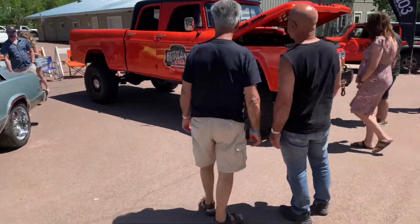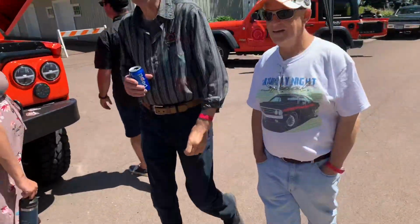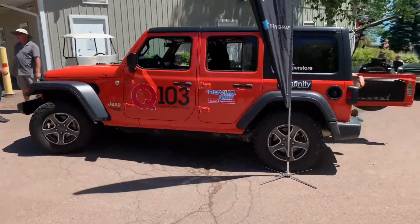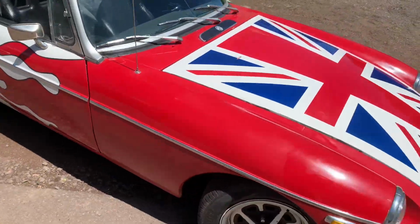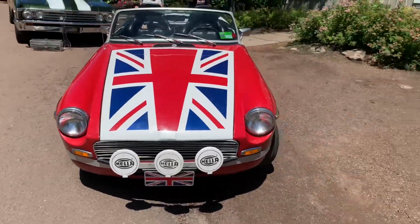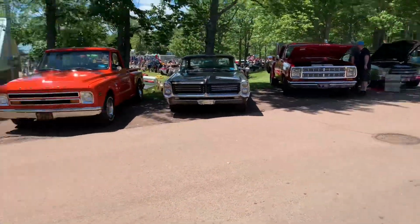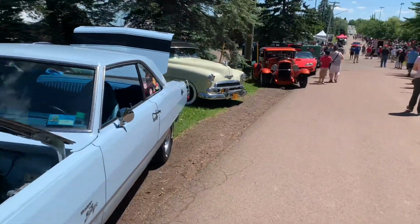You like trucks? Here's an old one that's been souped right up. K103 is one of the rock stations here in town, music radio stations. With a nice little MG or a Triumph. It's an MG, I guess. Lots of dogs. Lots of muscle cars. Lots of classics.